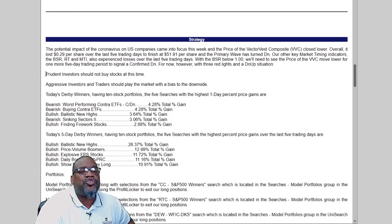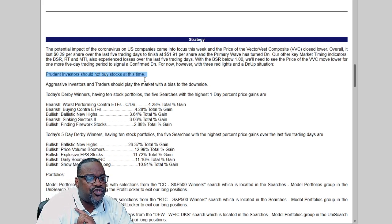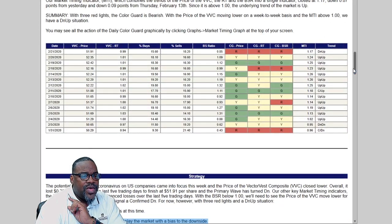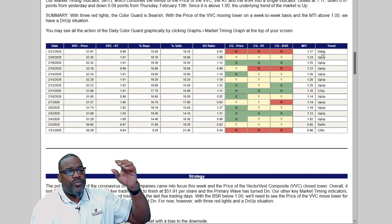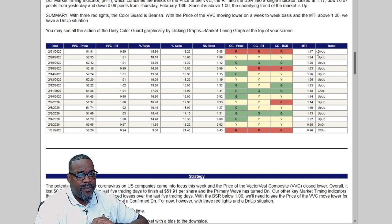What did we say? That was 2 days off of the top, before the coronavirus. Prudent investors should not buy stocks at this time. Aggressive investors and traders should play the market with a bias to the downside. All right, something else happened on that day. We look at the movement of that VectorVest composite on a week-over-week basis. On that day, we got what we call the primary wave down. The VectorVest composite moved down on a week-over-week basis.